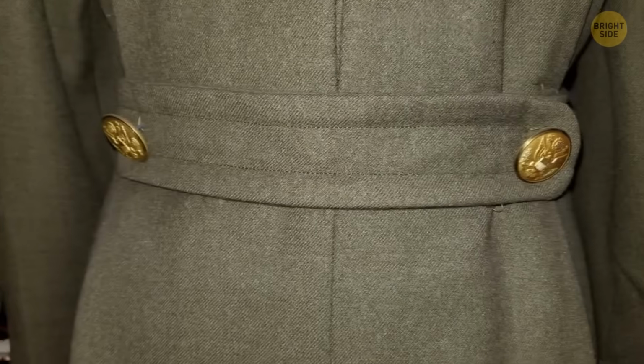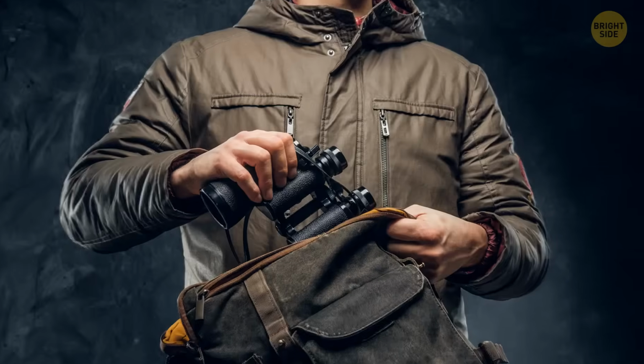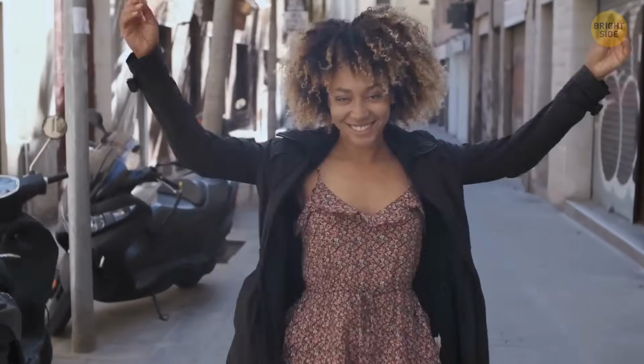Half belts. Seriously, what's up with those things? Well, some military jackets used to double as blankets, and the half belt helped keep the extra material from getting in the soldier's way. Nowadays, they're mostly used as a fashion accessory.